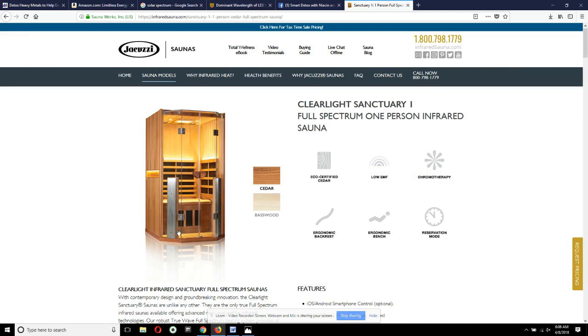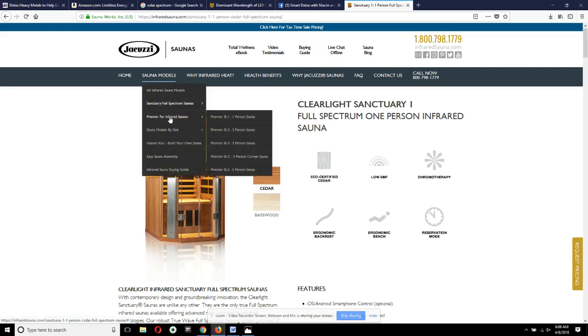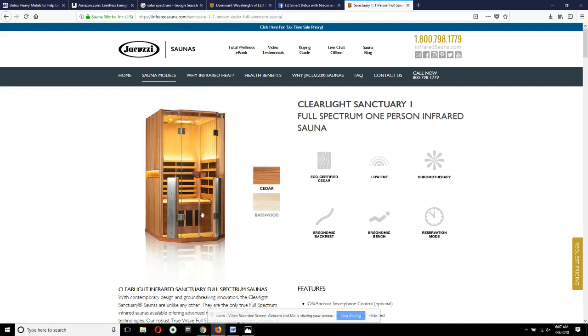And then I can also show you which of their sauna models I recommend or don't recommend. A lot of their salespeople, unfortunately, are just new trainees. They're not sauna experts. So they'll say, oh yeah, just get the Premier and put a full spectrum heater in that. Well, what they don't tell you is that that's only a 300 watt heater, and because of the inverse square law, you only get 1/8 of the full spectrum that you would get in the actual Sanctuary, which is why the Sanctuary is what I have.